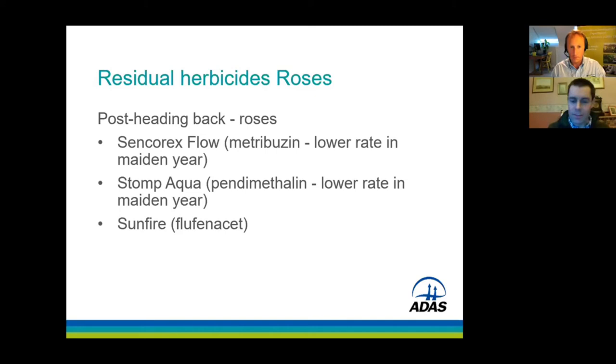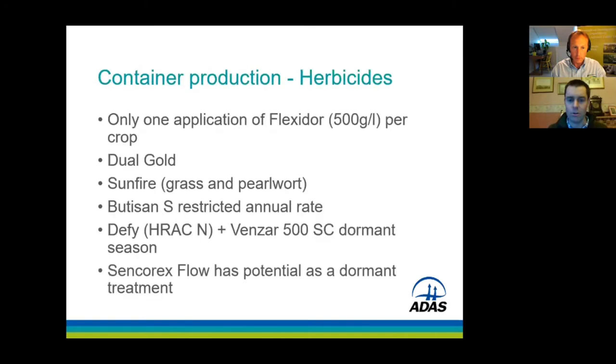Have you used Defy at all in mixes in any of the work that's been done? Yes, in containers, but not in open ground. That's because the restriction we've got over here is that it's only pre-emergence, and we were using it to try and support an application if it looked promising. We can't use it in the same way.